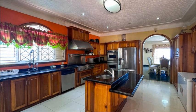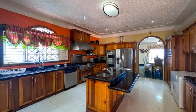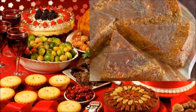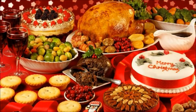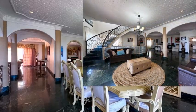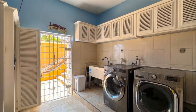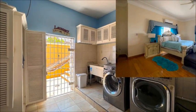The kitchen has commercial grade appliances, and definitely there is no lack of space. Prepare the Christmas dinners, Sunday evening puddings in comfort. There is a beautiful dining and living room, gym space, as well as a backup water tank. The laundry room and helpers' quarters are also well appointed.